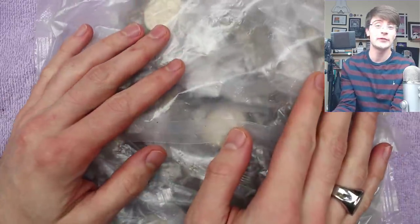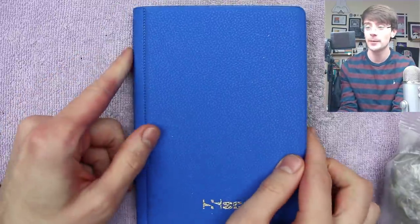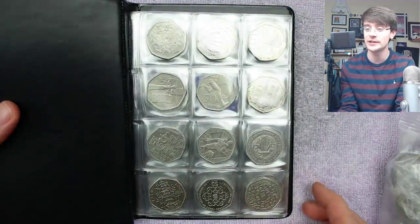Hello and welcome back. Today we've got another £250 worth of 50p's to have a hunt through, looking for the commemorative ones, the ones that are more than face value, but ideally we want the one, the only, the one we still need to finish the book.